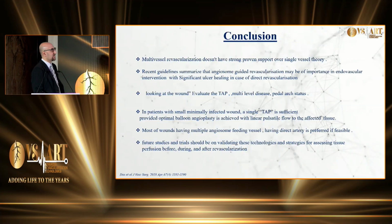So in conclusion, multi-vessel revascularization doesn't have strong proven support over single-vessel theory. The recent guidelines summarize that the angiosome-guided revascularization may be of importance in endovascular intervention. However, the wound-osomal paper doesn't support this idea because there are a lot of pitfalls in this theory. Looking at the wound, evaluate the target artery, multi-level vessel disease, and pedal arch status. In patients with a small, minimally infected wound, the target artery alone is sufficient provided optimal balloon angioplasty is achieved.